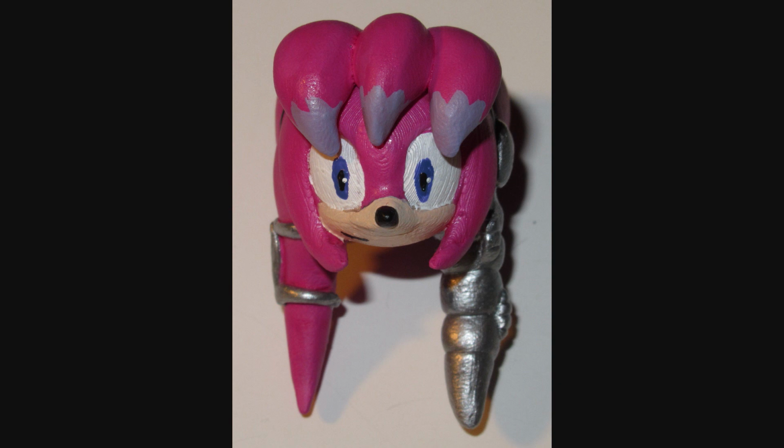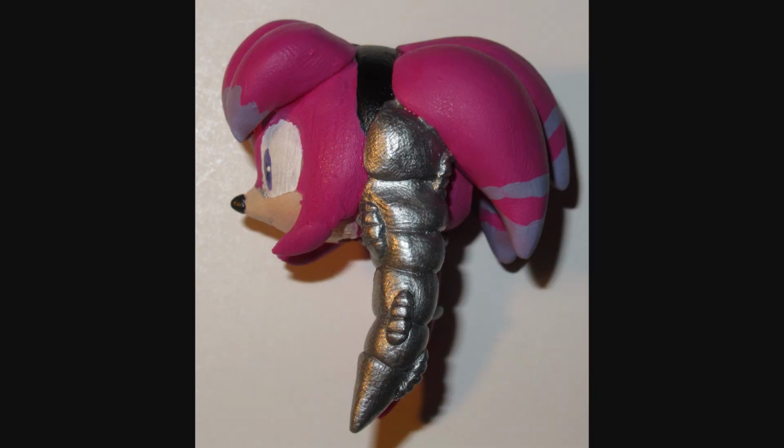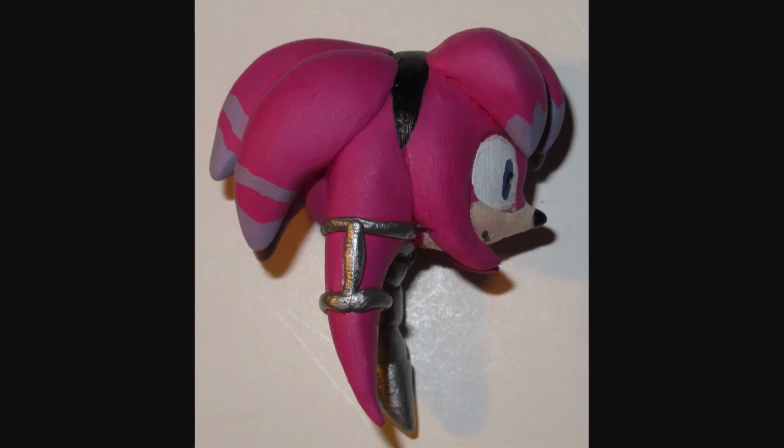It just needed a nice little paint job, and funnily enough, Juliet actually has a little headband going on, which is in the same place that Amy Rose's headband is, so yay, painty painty.